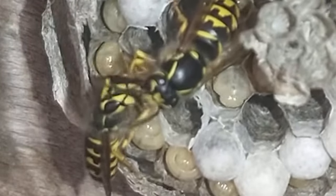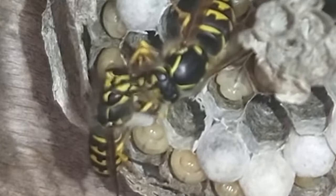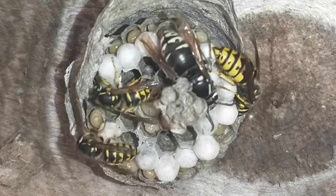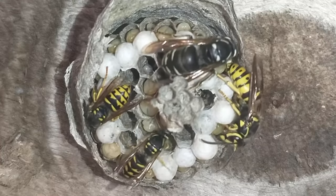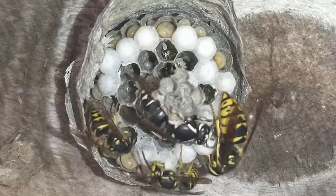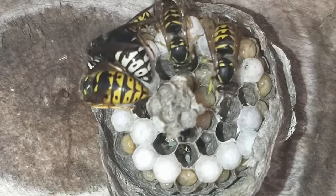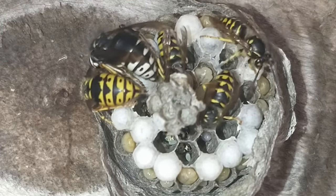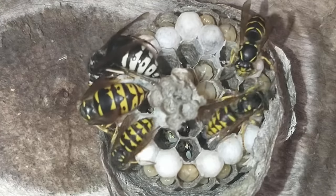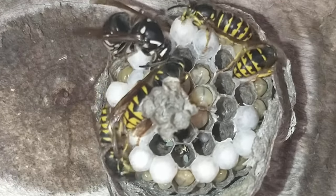As you can see, these two are feeding each other. One's probably just got back from foraging and is offering some food up to its sister. And there's a few of the ones that look like they're going to be hatching not too long. I could see when I sprayed the water on them, I could see into a few of the cells, because it wetted the cap. So there is, whoops, a few that are getting close to hatching.